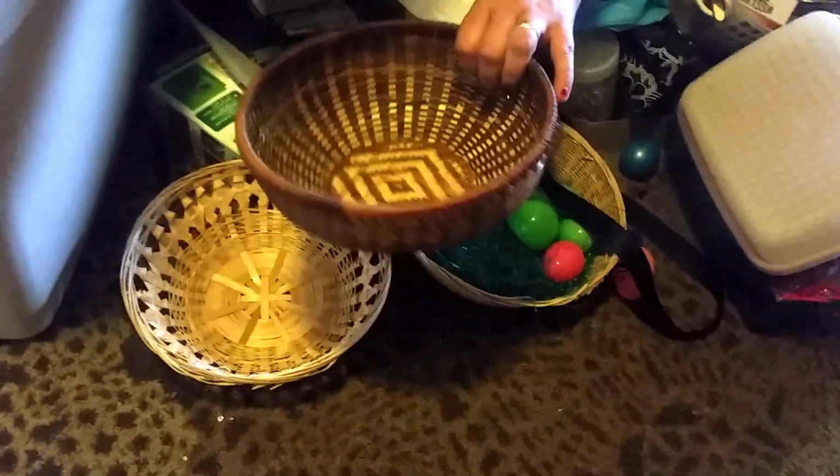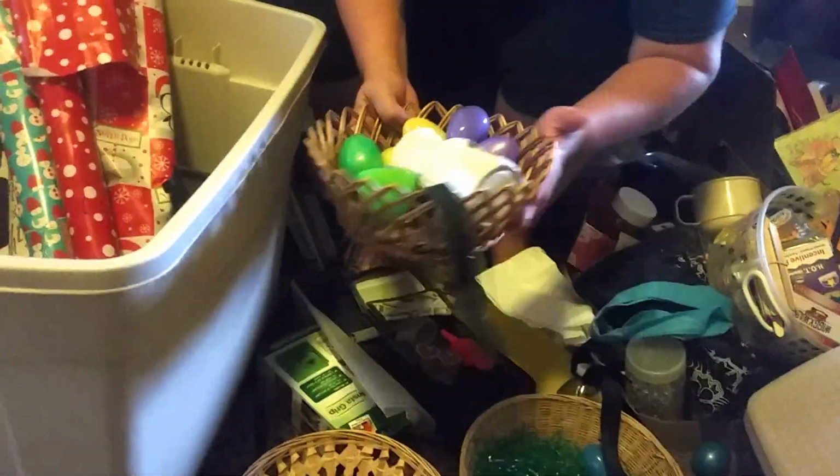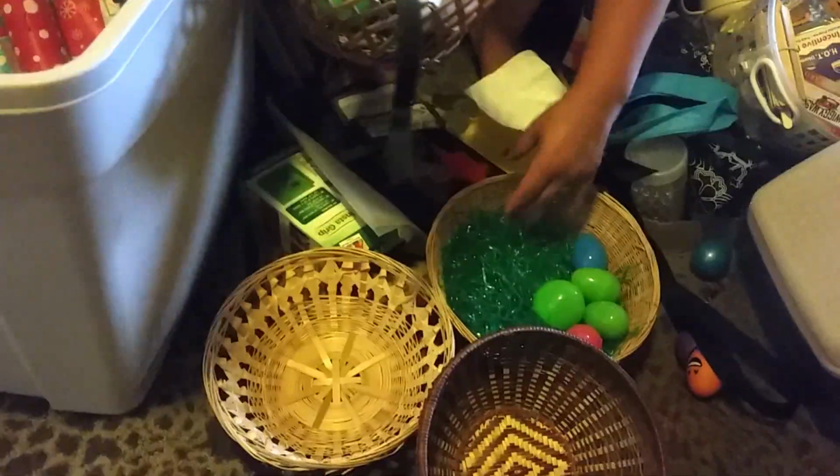Then, assorted baskets. Can you see these, Lou? This is my favorite. It's really, really pretty. It looks kind of like an Indian type. Yeah, I really like that. And this basket as well. And then some Easter eggs, Easter grass.